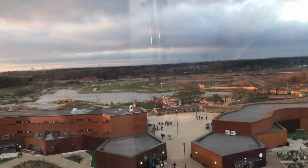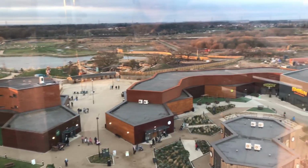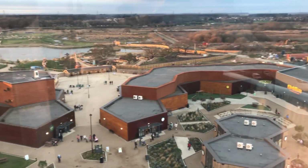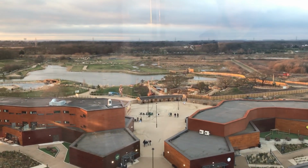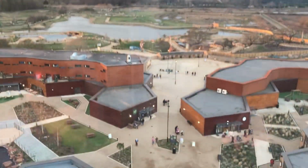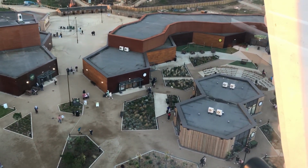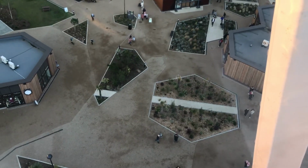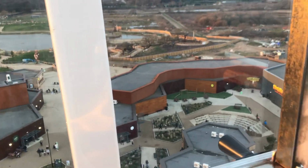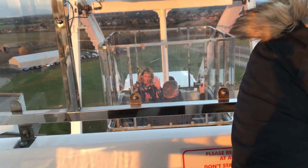Yorkshire Wildlife Park. And this little bit down here is called the Hive. That's where all the shopping centres are. You don't appreciate it when you're down there, but it is like a hive shape. I can't see where Mike is, so no panic whatsoever. Oh, I can see Joe. It's all good. Just keep looking at the animals.